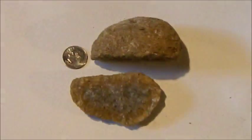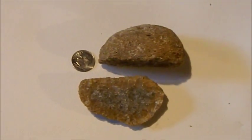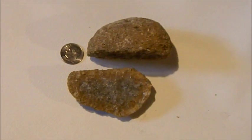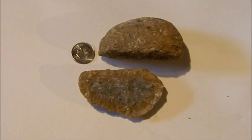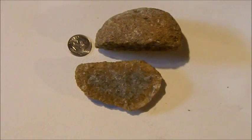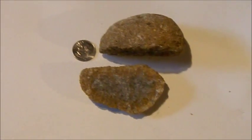I'm not exactly sure where I found this one, but again, I believe it was probably at the First Merit Bank on Gratiot in Saginaw, Michigan, where the stones there are so cool. But you've got to know what you're looking for. You've got to be able to recognize fossils and something that is highly unusual, like the last one I showed you, which possibly is a crinoid head.